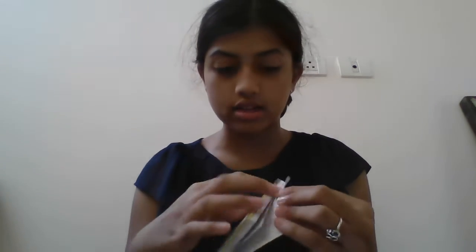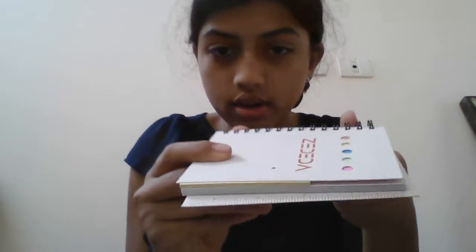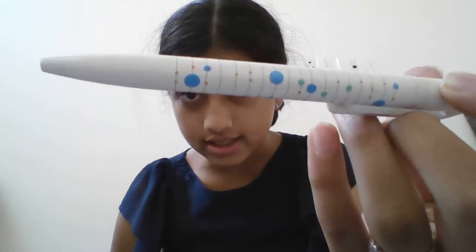So first up, he bought me this cute little notebook which has sticky notes and has a ruler at the side, so that's really cool. He also bought me one pen. Really cute. It has these nice polka dots on it. I absolutely love it. Next up, he bought me this cute body lotion. Really nice. Smells really cool.